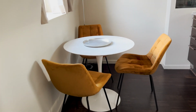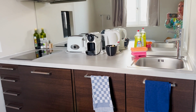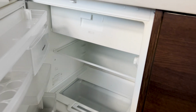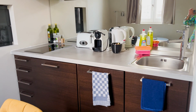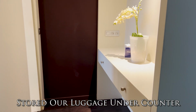There is this little bistro area and a kitchen with an espresso machine, toaster, microwave, and a small cooktop. We have a small-sized refrigerator and a small dishwasher, but this is perfect for doing a breakfast in the room before you go out doing your tourist stuff. Now, when you first come in the entry, you have this nice little entry hall.